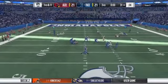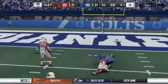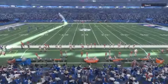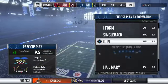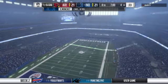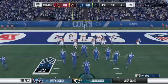Throwing on third down, Luck. And he's got Moncrief. And he's out of bounds, but not before a big pickup that time on what's going to wind up being the final play of the third quarter. Red zone opportunity.